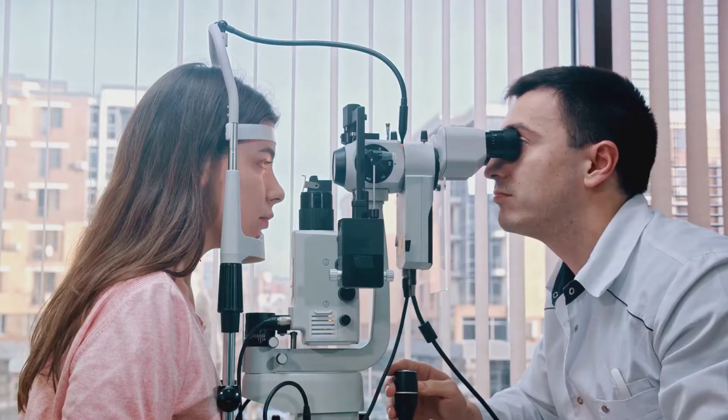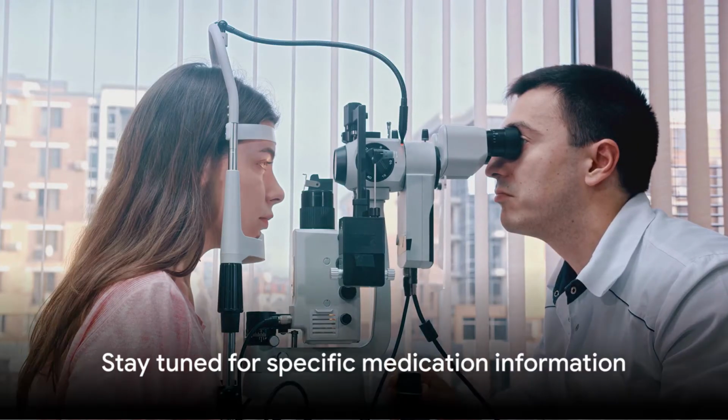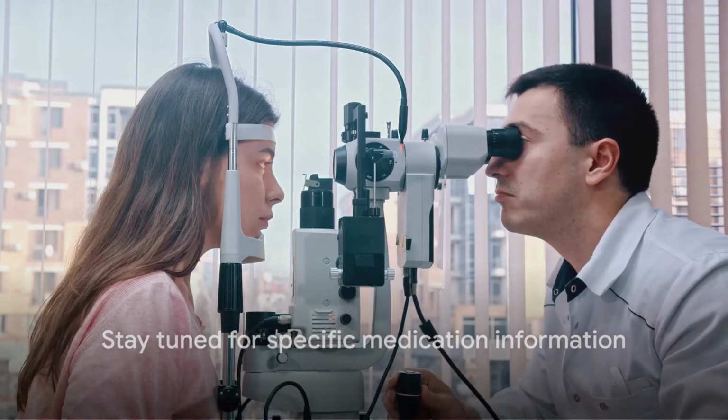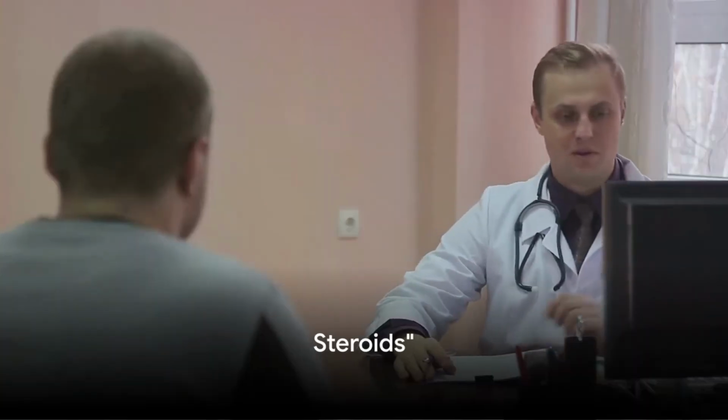So, are you ready to delve deeper into this topic, because we're about to uncover the specifics? Stay tuned as we dive into the specific medications you should avoid if you have glaucoma. First on the list, we have steroids. Steroids, while beneficial for a myriad of conditions, may not be the best friend of someone with glaucoma.